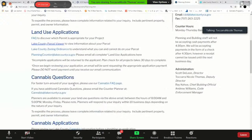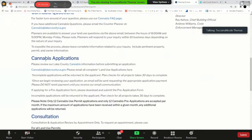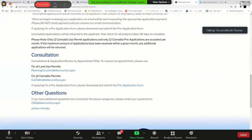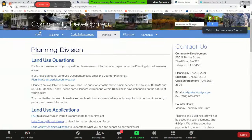So, information on our cannabis permitting process, information on the application, how to get some consultation, general questions, and then really quickly, how to access Acela.